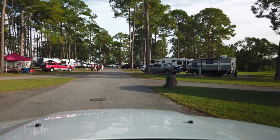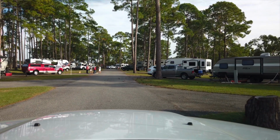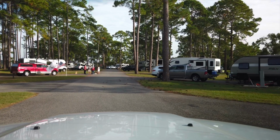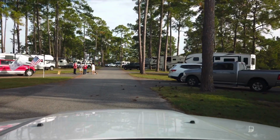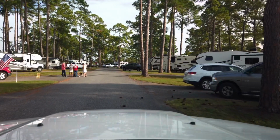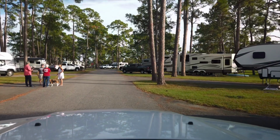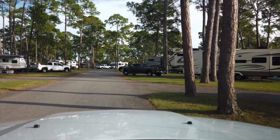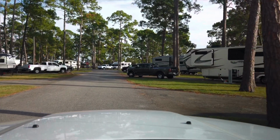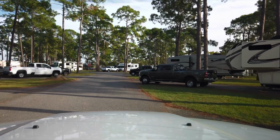If you're looking at FSX, it's in site 29. There's one bathhouse, and it is super clean. Yes, nice showers. There's even a laundry in there. And of course there was a couple sitting outside of the bathroom that looked like they had been sitting there for quite some time. We tried to talk to them, but they didn't have much to say.